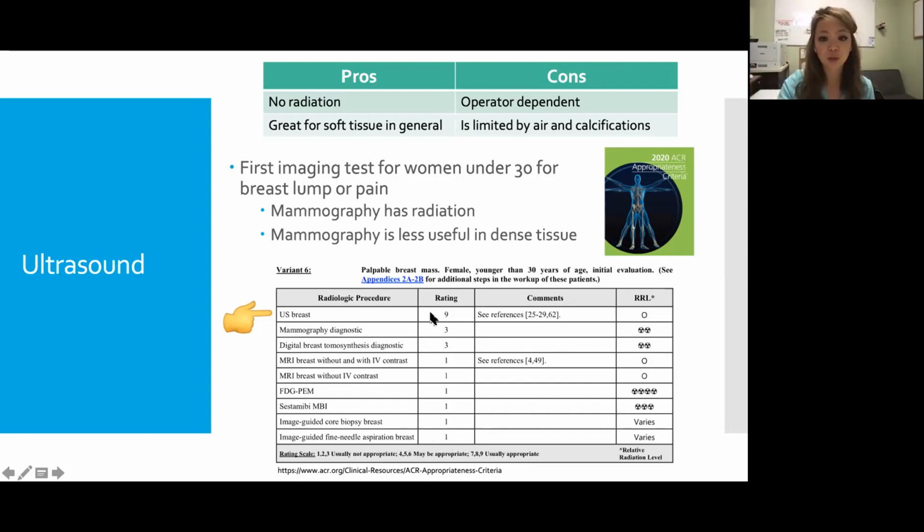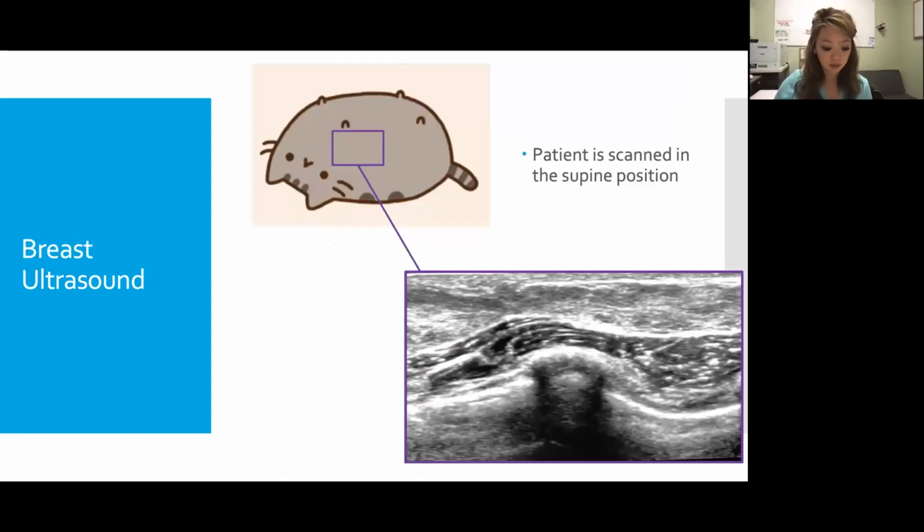Basically, don't order it. So in this case, we're looking at a female who is younger than 30. She's coming in with a palpable breast mass. What's the most appropriate imaging study, and that's going to be a breast ultrasound. That's given a rating of 9, and there's no radiation. So a very cool link in case you ever want to know what imaging study to get.